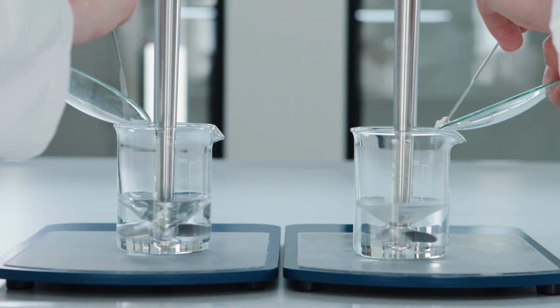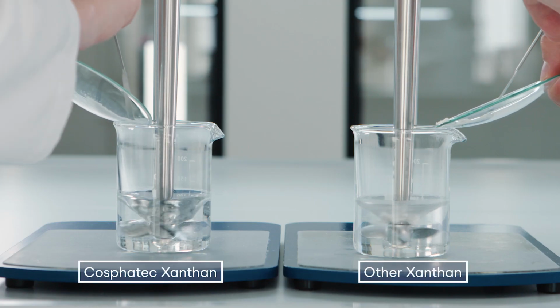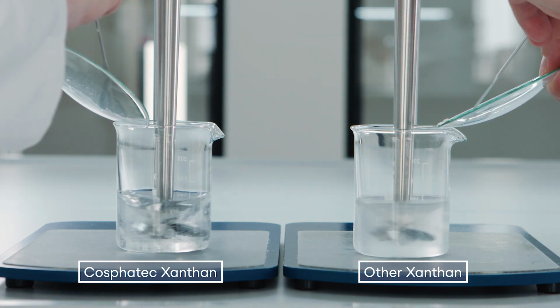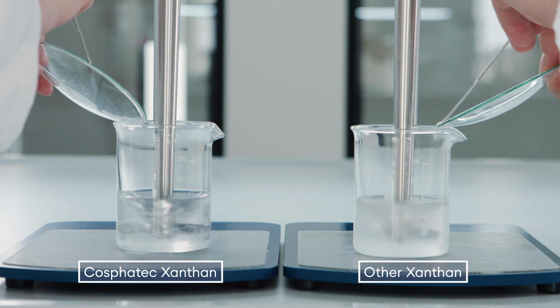Our Xanthan Gums come in sand grain consistency or fine powder. It does not clump easily, produces a clear solution, has a very high water solubility, and dissolves very quickly into a high viscous structure. Competing products first clump, take much longer to gel, and become cloudy.